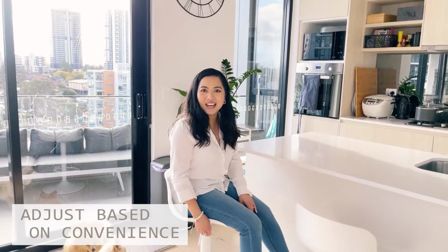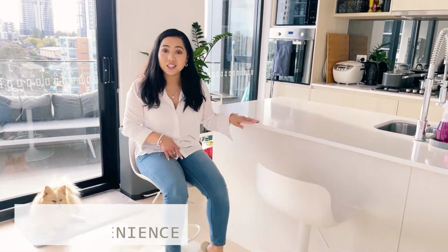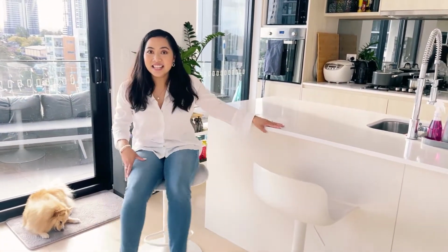So, depende kung anong height mo, kung anong convenience sa'yo, ma-adjust mo siya. And that's it for the kitchen. Now, let's move on to the dining area.